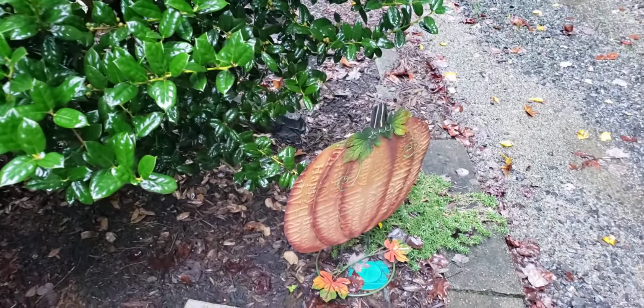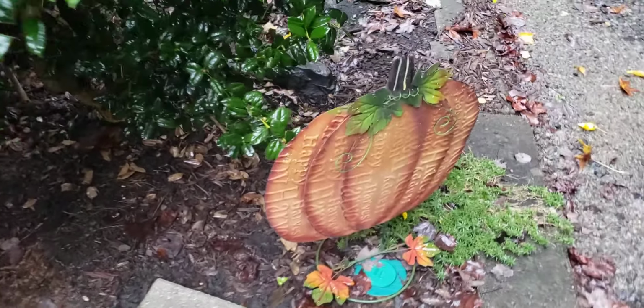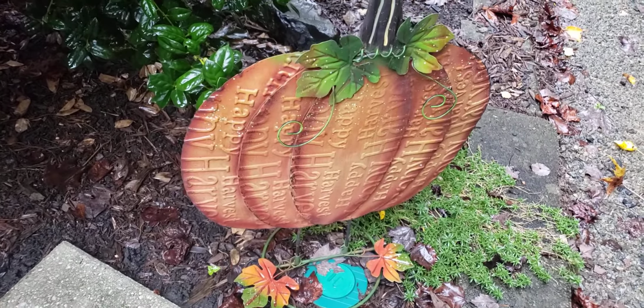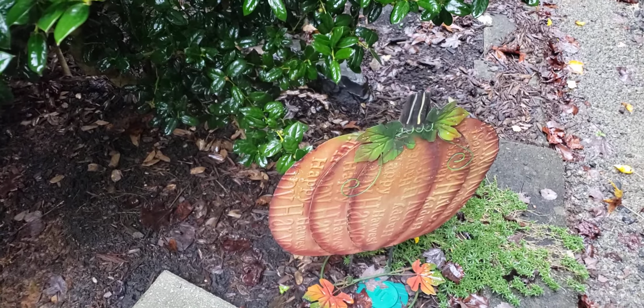I've got a metal pumpkin here that I picked up at Family Dollar a few years ago, and I love it. If you can see it, it's really cool. Okay, and I'm going to spin you around again, and I'll be right back.